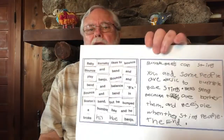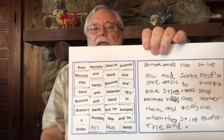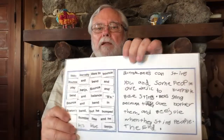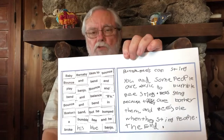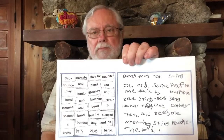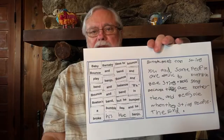Then also in the advanced workbook, there's a puzzle for each one of the character songs. And so here the child has put the song together from Baby Barnaby. And on this one, instead of rewriting the song, I said, choose a topic that you want to write about from the front. Well, one of Baby Barnaby's topics is a bumblebee. So the child turns their page over on the back and writes, bumblebees can sting you, and some people are allergic to bumblebee stings. Bees sting because you bother them, and bees die when they sting people. The end.